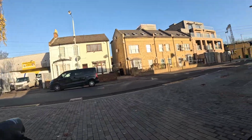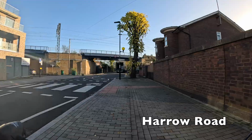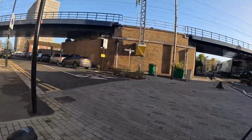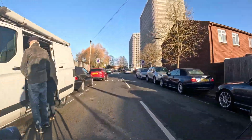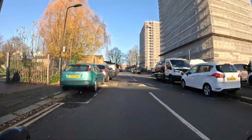Now, Harrow Road here is a bit on the busier side, but fortunately there is a cycle crossing here to help us get over it. You cycle on the shared pavement to get to it, just like I did there. This kind of crossing is really crucial for linking different low traffic neighbourhoods together and makes them far more useful than just little islands of low traffic.